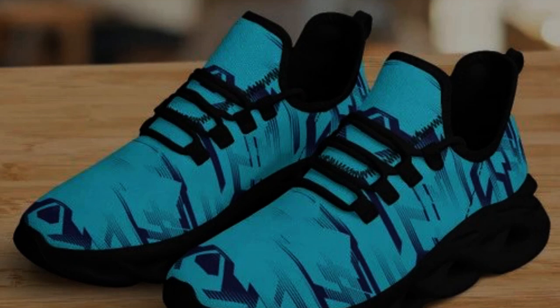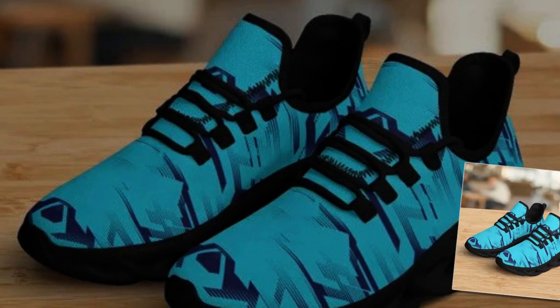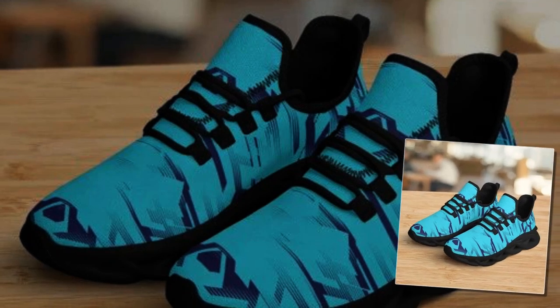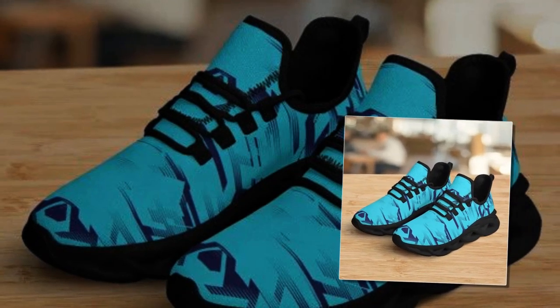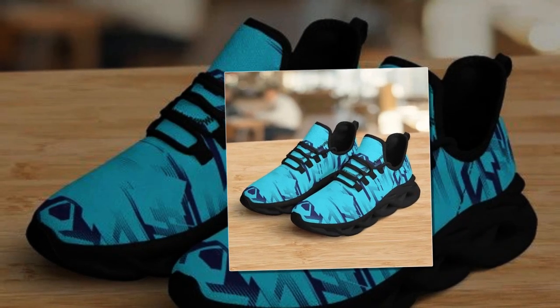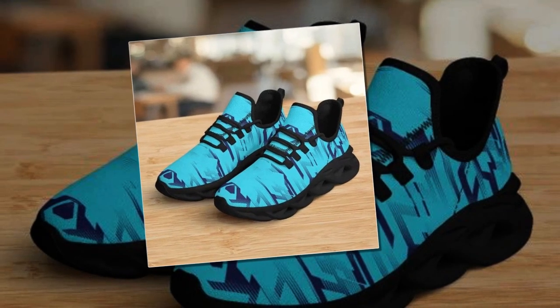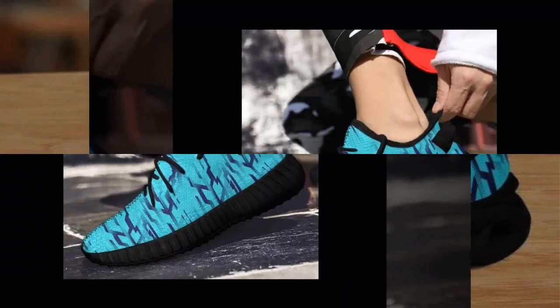But don't just take my word for it. These shoes have received rave reviews from customers who have tried them out. People are loving the comfort, the fit, and of course the style. Many have noted how these shoes have become their go-to pair for daily wear, thanks to their versatility and comfort. It's clear that these shoes have struck a chord with a lot of people, and it's easy to see why. When you find a pair of shoes that offer this level of comfort and style at such a reasonable price, it's hard not to get excited.